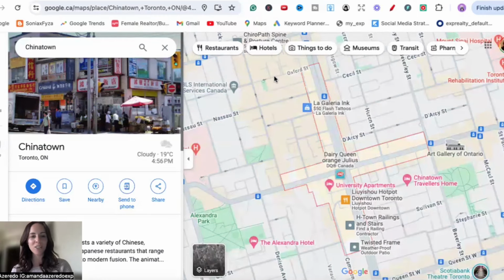Let's get an idea of this neighborhood through the eyes of a Google map, just because you can see a lot more detail when you look from a different viewpoint, right? First things first, this red dotted line is the border of what is considered Chinatown. Technically anything outside these borders is not actually Chinatown, although some people will consider it. But at the end of the day, these are the borders you get when you Google it on Google Maps, right?